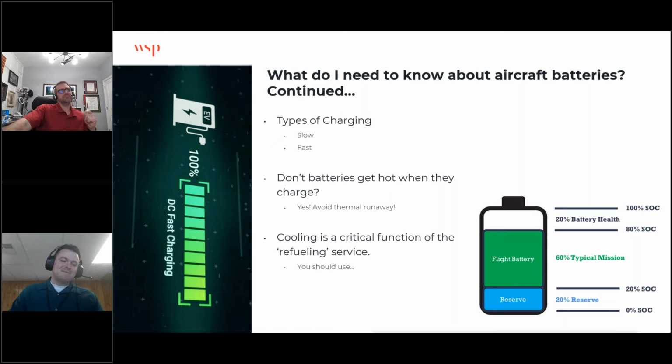Glycol, ethanol. Yeah, glycol ethanol is a good mixture because in some environments you don't want it to freeze, so generally we do a 50-50 ethylene glycol to be able to cool the batteries during charging. Generally during flight, just because of the low draw, we don't necessarily see that, but the airports will be the ones that are generally providing that coolant.